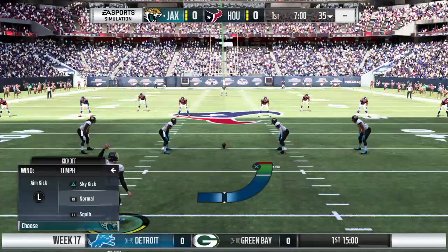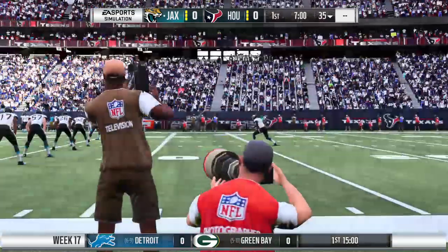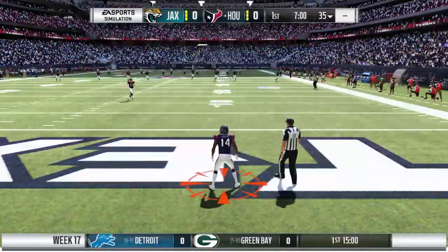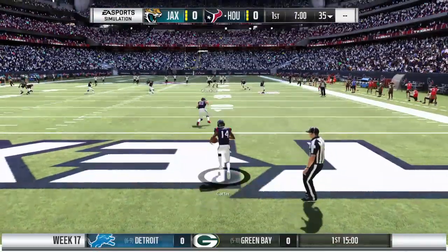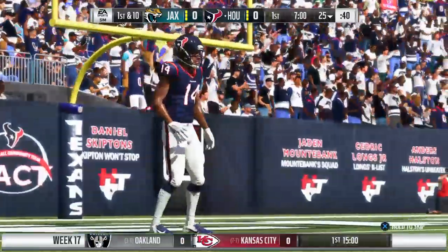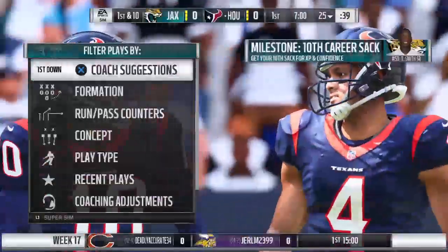Today, the curtain falls on the regular season, and we've got a good one in store between the Jacksonville Jaguars and the Houston Texans. That's fielded in the end zone. And no run back here. This will be a touchback, and it comes out to the 25-yard line.